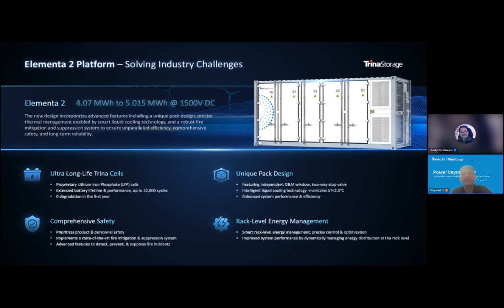It is also designed based on the prefabricated ideology. It is housed in a standard 20-feet container with adequate testing performed, so as to make sure the product could reduce the static commissioning time and be connected to the grid in a more swift manner.